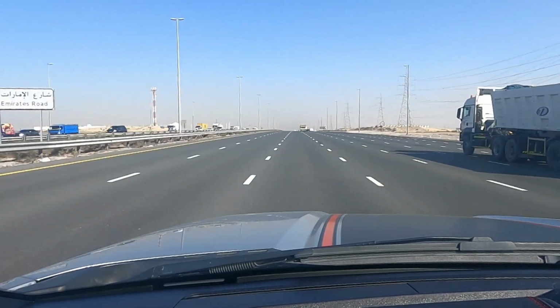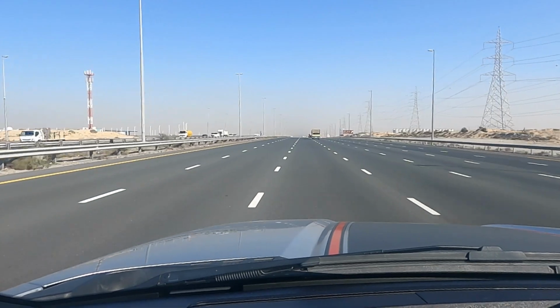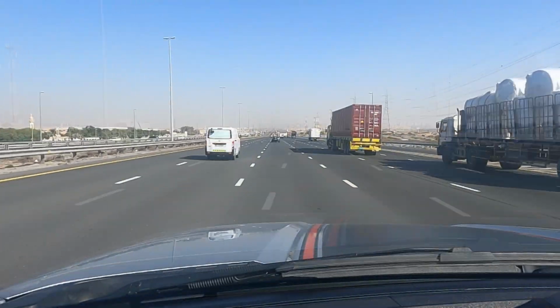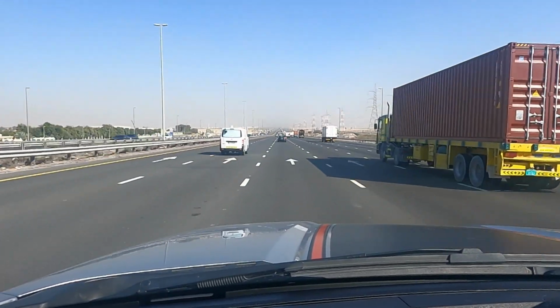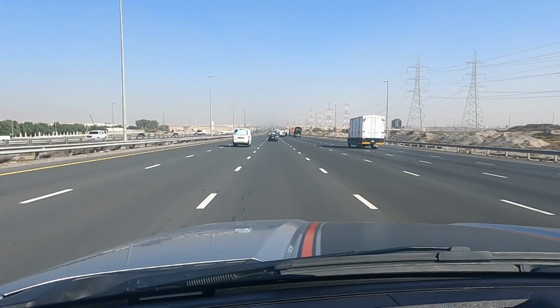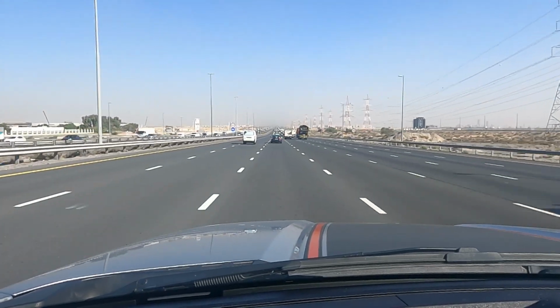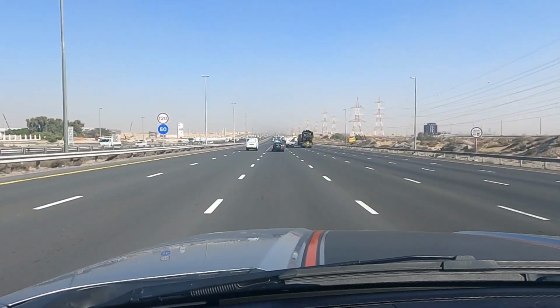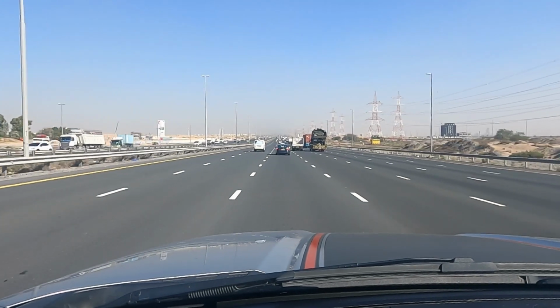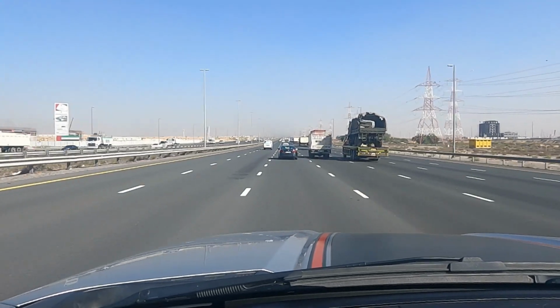We have to turn in 3.9 kilometers. I don't know if you can see this, but look at the trucks. Just for miles and miles and miles, all in the right hand lane. 2.2 kilometers I've got to turn. But, you know, Dubai hasn't stopped operating, the UAE hasn't stopped operating. It's crazy here.